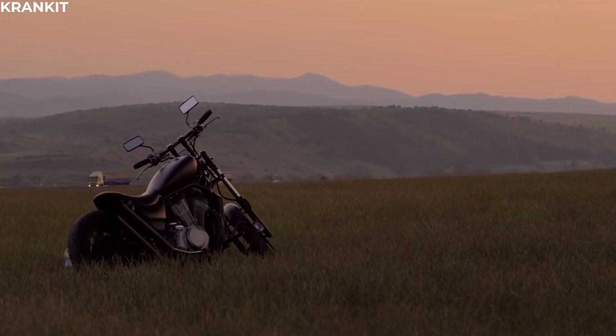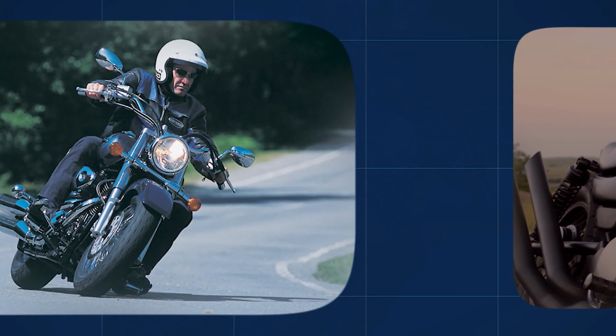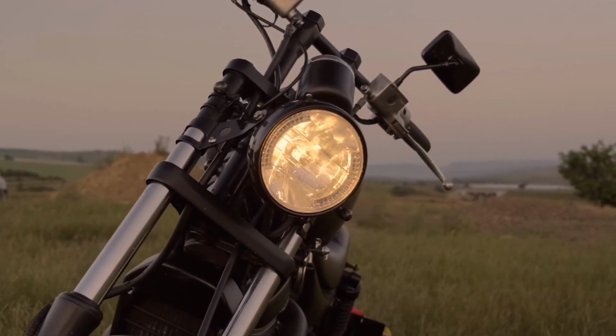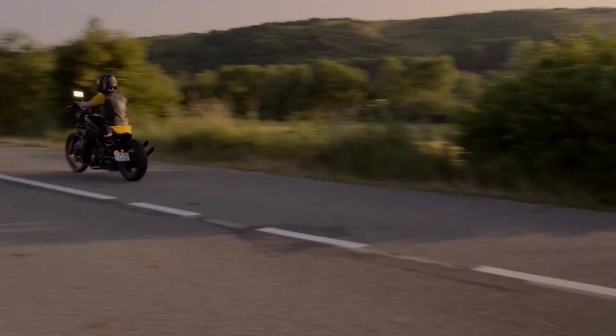And it didn't just look strong for show. Underneath that attractive exterior was a V-twin engine that roared with power. With its powerful V-twin engine, the VS800 made every ride an exciting adventure. But don't be fooled by the Intruder's tough look. It was more than just muscle. It made long cruises more enjoyable by wrapping people in a comfortable embrace.